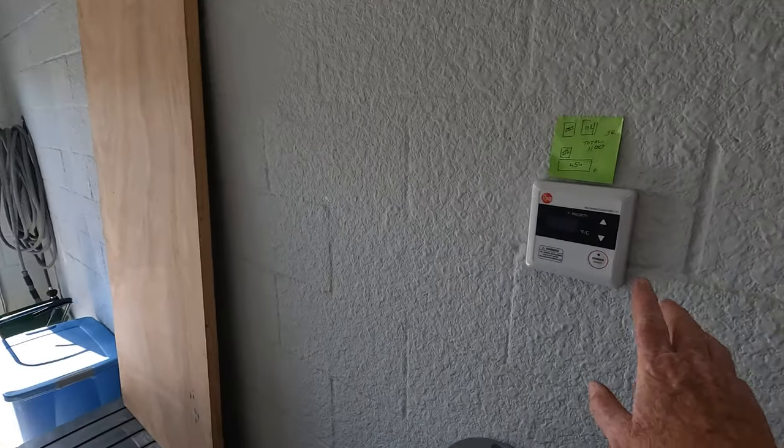Two things you want to do. You want to turn the unit off. If you have an indoor unit, like inside your garage, and it's just plugged into the wall, you can unplug it from the wall. Or what you can do is come over and turn off the unit right here.